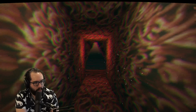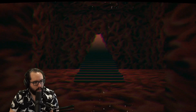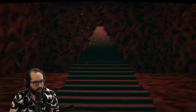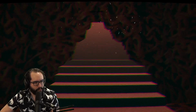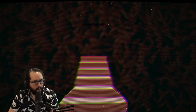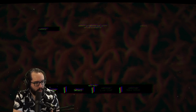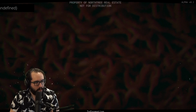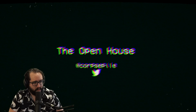Press tab to change cameras. What? What does this say? What is that? Where are we going? Detail? Information? Information. Make offer. Are we going to make an offer? For the meat house? Oh, man.